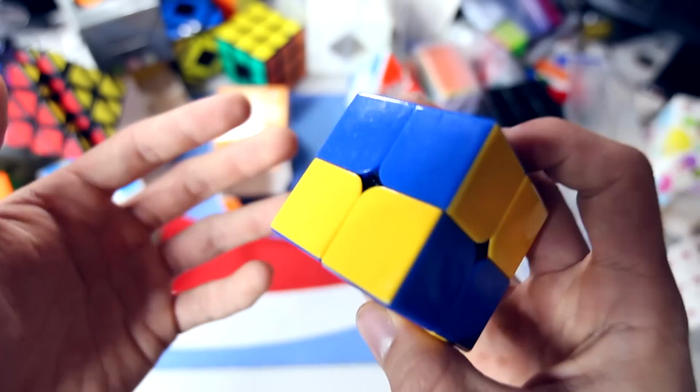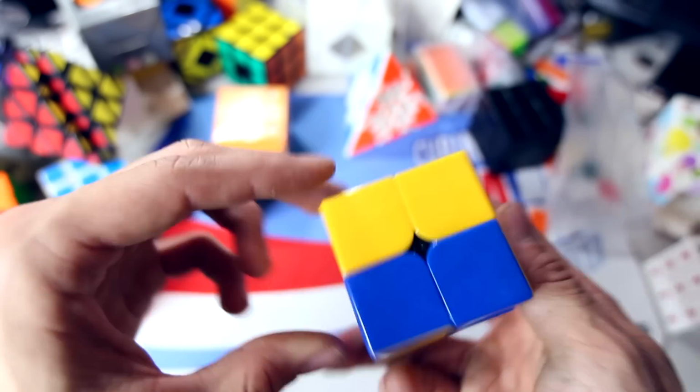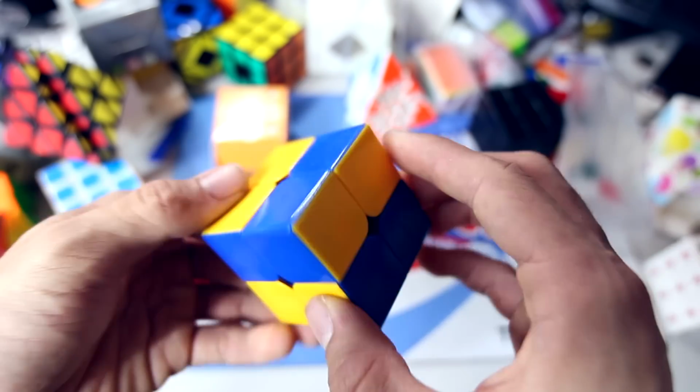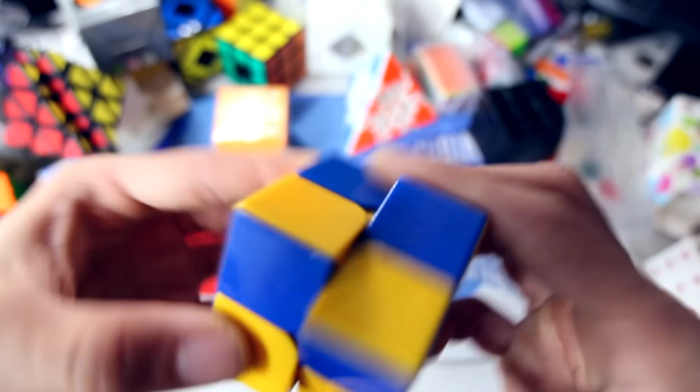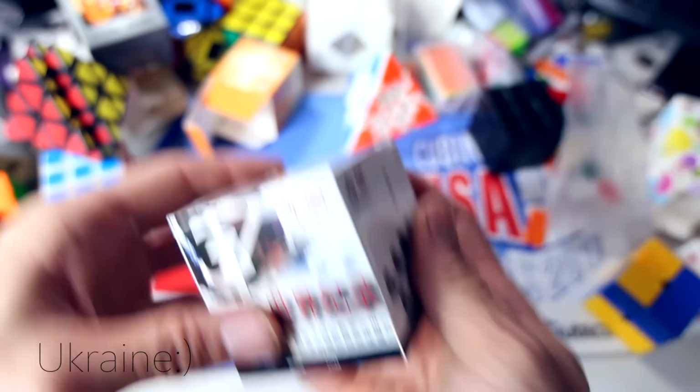I'm not going to scramble this because I don't really want to have to solve it, but I wonder if you can solve it differently than just this flag pattern. But either way, limited edition, kind of cool. I don't think you'll find this in many other places. If they're super common, let me know. But anyway, there it is. Wit 2 V1 in some country's flag. I'll put it up on the screen.